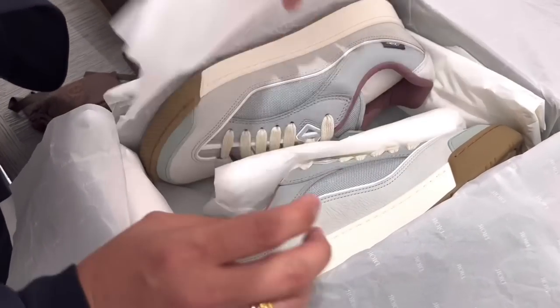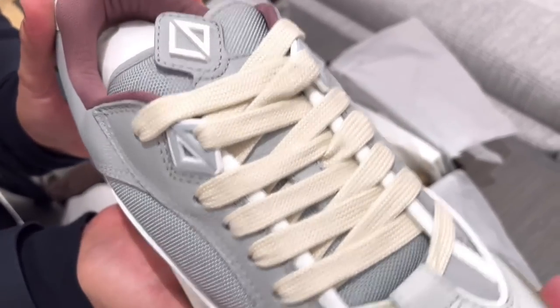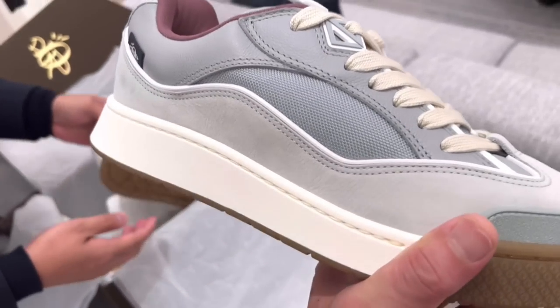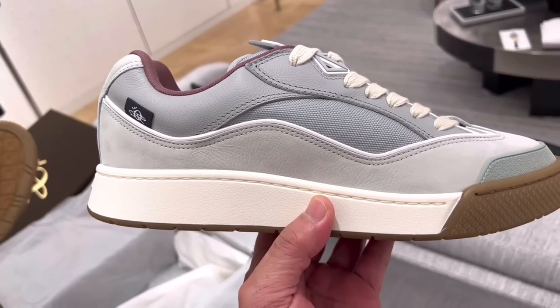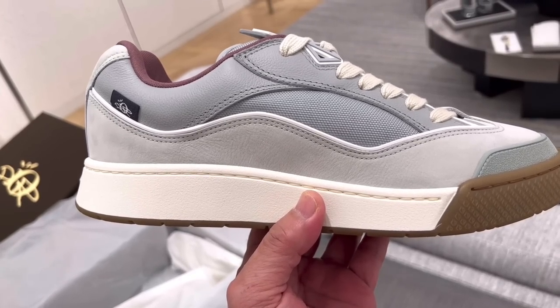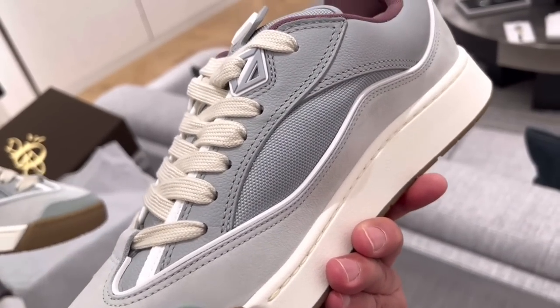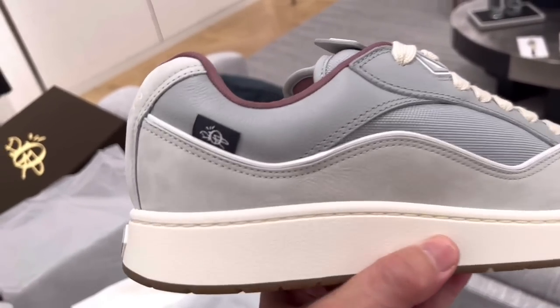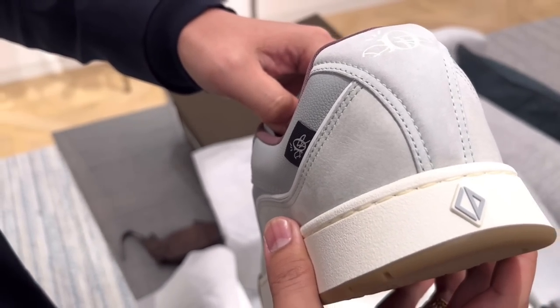Unboxing the Cactus Jack Dior sneakers. May brown yan, di ba? May brown boots. This is size? This is size 12, sir. Size 12. Actually, size 11 ako eh. Eh, wala nang available ng 11, so ang available na lang is 12. Pero this one, sir, it has a serial, so 713 pieces lang po siya around the world.